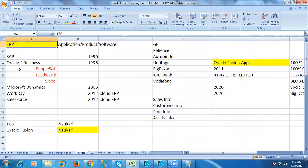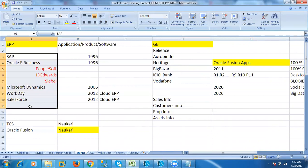There are multiple ERPs in the market. In the IT industry, a number of ERP applications are available. So what the client can do is buy the ERP application and install it on a server, customize the product, and utilize the application according to their requirements.